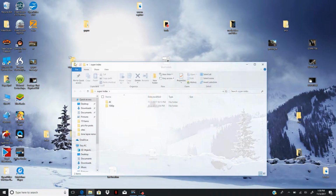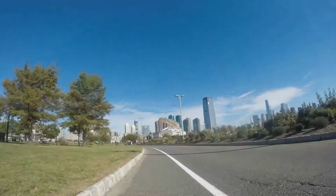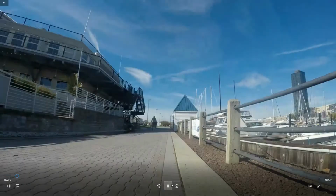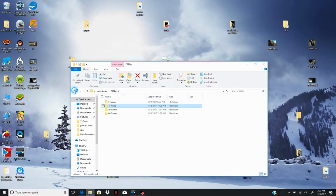When we are done, I'm going to go in the 1080p, 15 frames per second. This is week 1. I really like the footage at 15 frames per second because it's a lot more flowing. We actually posted the 5 frames per second, but I really like the 15 frames per second. And the 4K is right here.